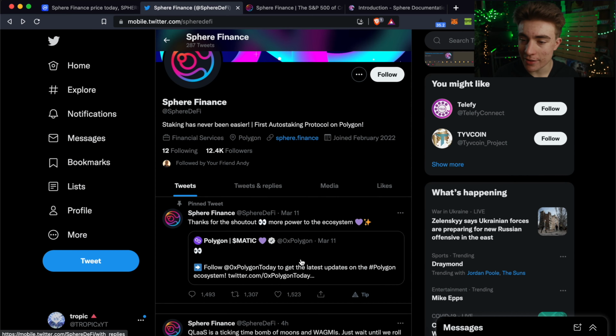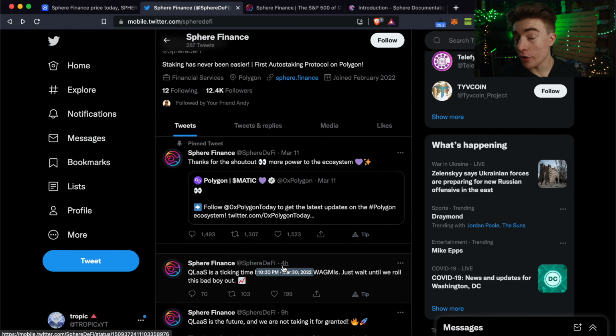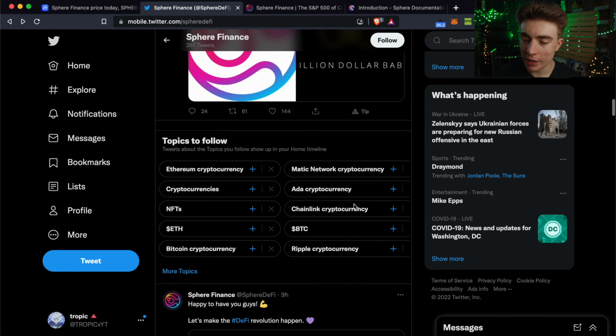Looking at their Twitter, they are at 12.4K followers. They've been pretty active on Twitter, and they are the first auto-staking protocol on Polygon. So they're working with a couple other projects on quantum liquidity. They did a nice burn.